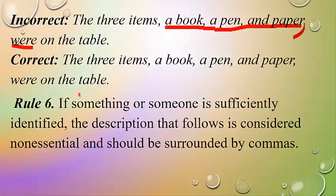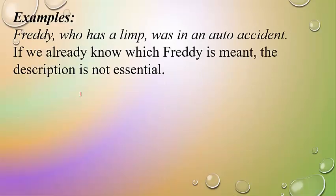The rule is, if something or someone is sufficiently identified, the description that follows is considered non-essential and should be surrounded by commas. Freddy, who has a limp, was in an auto accident. If we already know which Freddy is meant, the description is not essential. Okay?